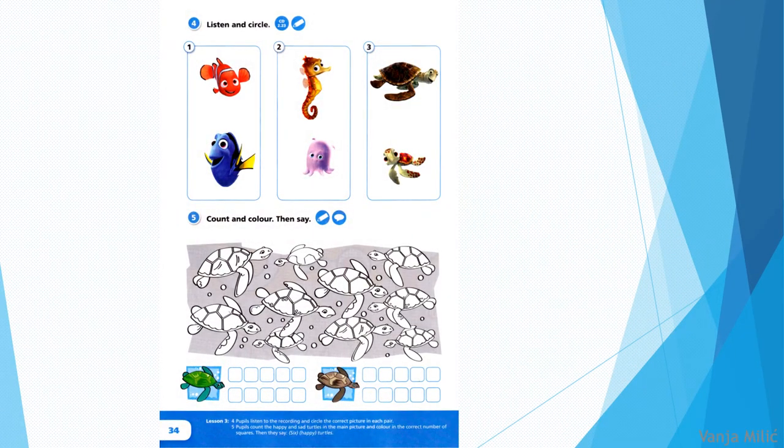Open your activity books, page 34, exercise 4. Otvorite vaše radne sveske, strana 34, zadatak broj 4. What sea animals can you see? Koje morske životinje možete ovdje vidjeti?